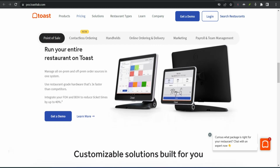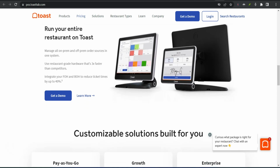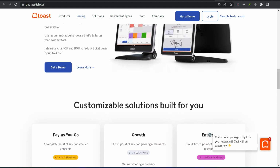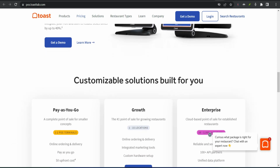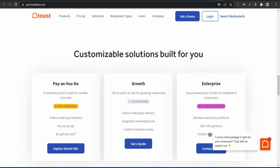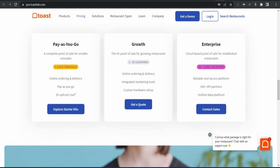Toast pros and cons. Pros. Toast offers several great add-ons for extra services to assist restaurateurs in alleviating their workload, making it an all-in-one ecosystem for managing your entire restaurant business. These add-ons include Toast Mobile Order and Pay, Partner Connect, scheduling and team communication, marketing, gift cards, and loyalty, payroll and team management, third-party delivery integrations, and Xtra CHEF by Toast.